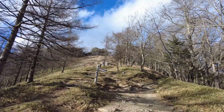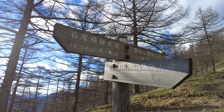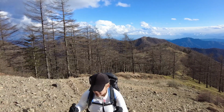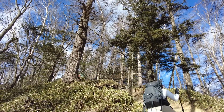Aside from having no designated rest spots, the signs also did not have any information of how far we've hiked or how much longer it would take to the peak. Just keep hiking, just keep hiking, just keep hiking.